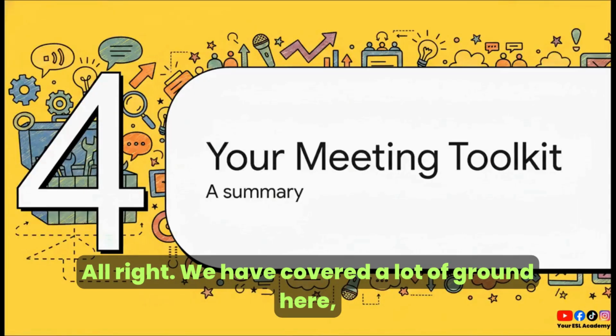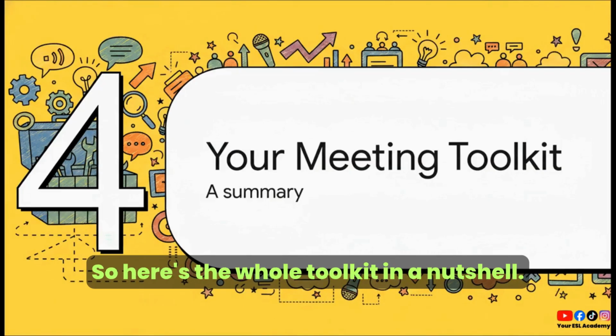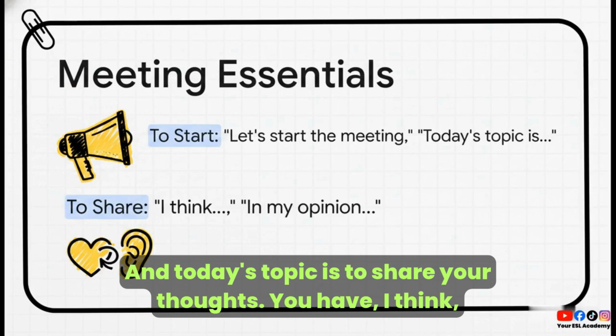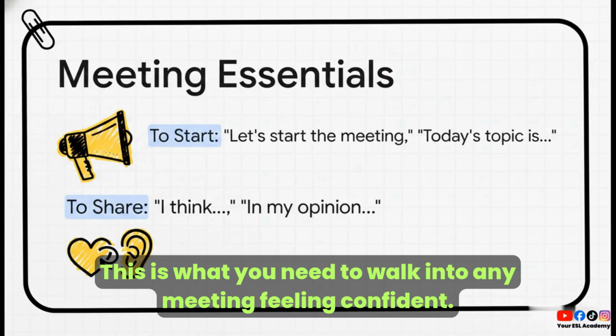All right, we have covered a lot of ground here, so let's do a quick recap and put all the pieces of your new toolkit together in one place. So here's the whole toolkit in a nutshell. To start things off, you've got "Let's start the meeting" and "today's topic is." To share your thoughts, you have "I think" and "in my opinion," and holding it all together, those core skills, politeness and listening. This is your foundation. This is what you need to walk into any meeting feeling confident.